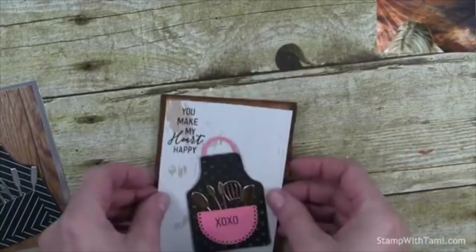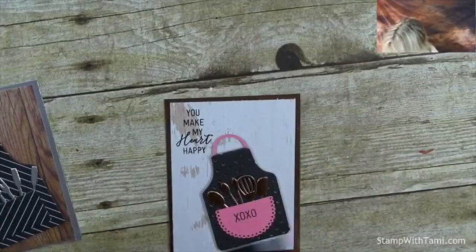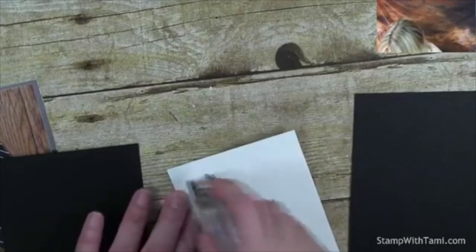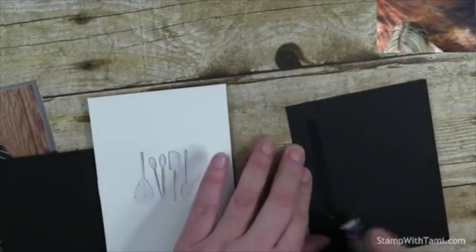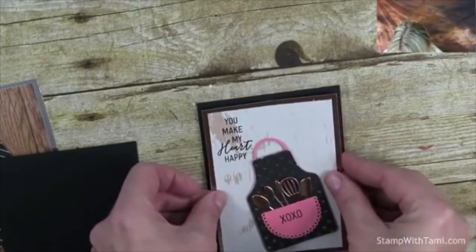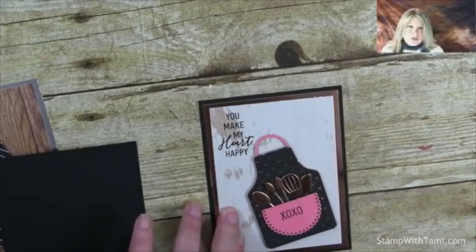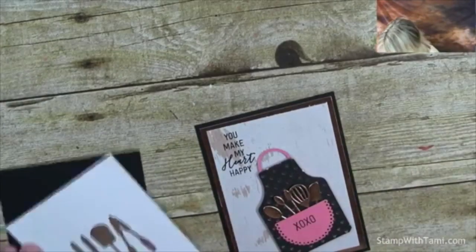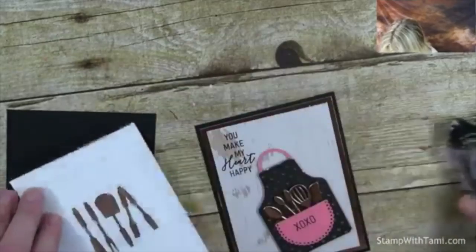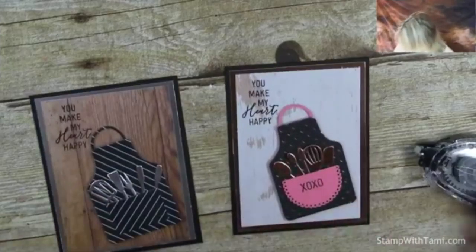So now we're just assembling. We're just putting these pieces together. And then I'm layering on black. Again, all the measurements and the supplies that I'm using are on my blog. I found something weird about the coating on the back of the copper foil. For some reason, I was having a hard time getting the adhesive to stick to it. It stuck just fine, but I had to put the adhesive on the bottom layer and then press into it. When I put the tape runner on the copper, it didn't stick. I didn't have the same problem with the silver. It seemed to only happen with the copper. Alright, so. Oh my gosh, they're so cute. Okay.